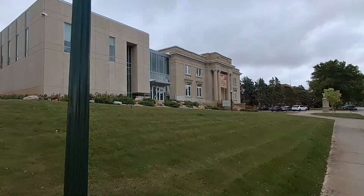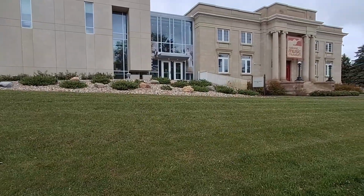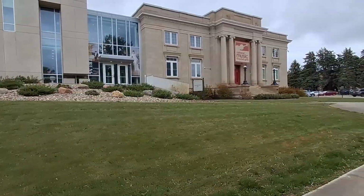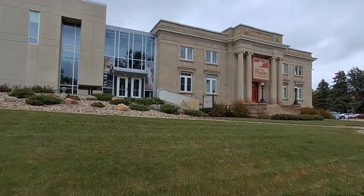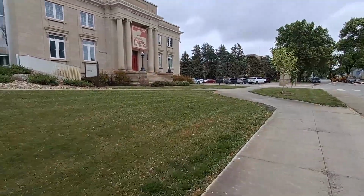The National Music Museum. It's between downtown and the campus. It's on the campus of the University of South Dakota. There's the old Carnegie Library building, and there's the new addition. We just went through it, and here it is.